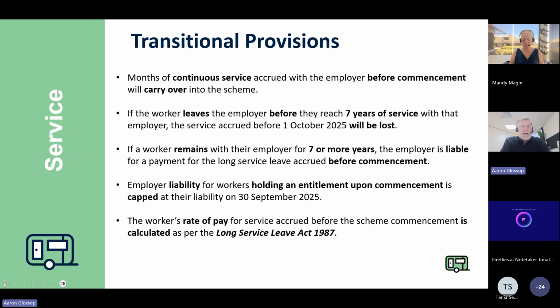Any pre-scheme service will be requested, or information about it will be requested by us, and once we've got all that detail, we'll be able to upload pre-scheme service onto the worker portal, so all workers will be able to see their total balances. Stay tuned for more information about that one.